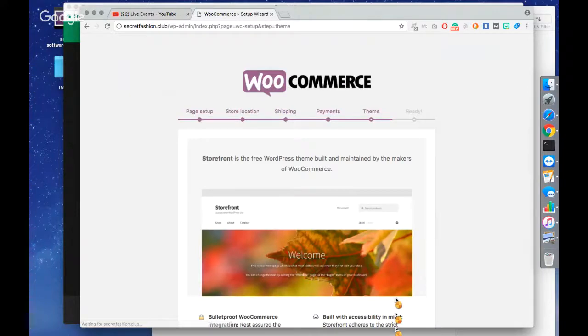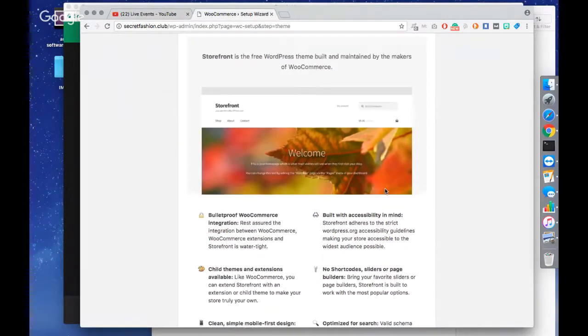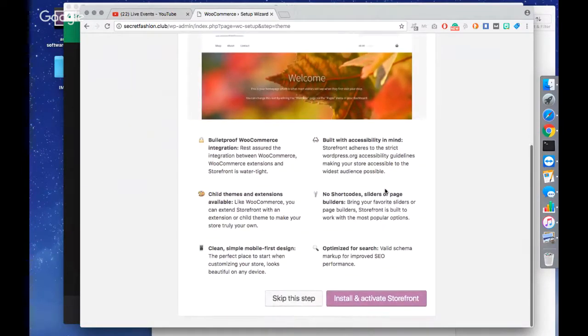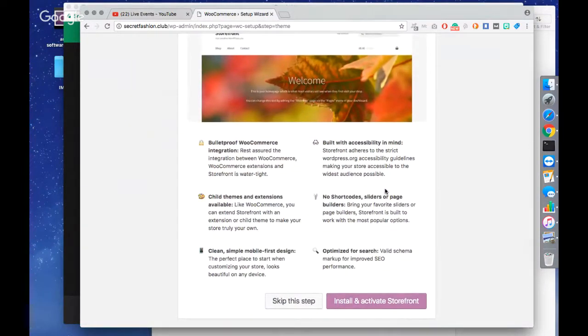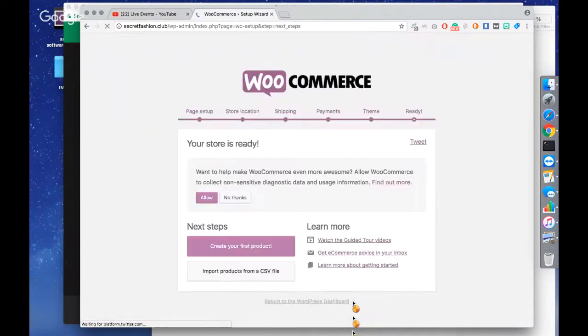And awesome. So Storefront is a free WordPress theme built by the maintainers of WooCommerce. So this is a free theme to use. Now, I'm not going to be using this theme most likely, but just for time's sake, I'm going to click install and activate Storefront, just so that there is something installed.